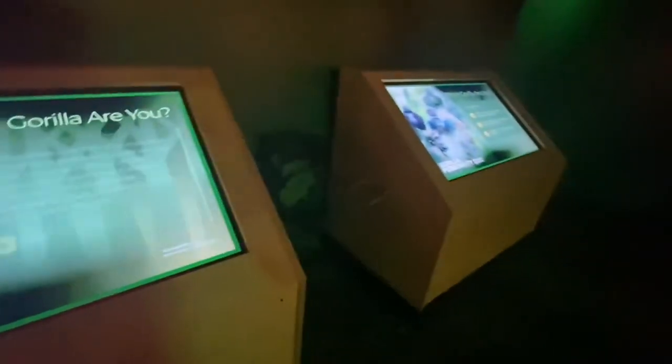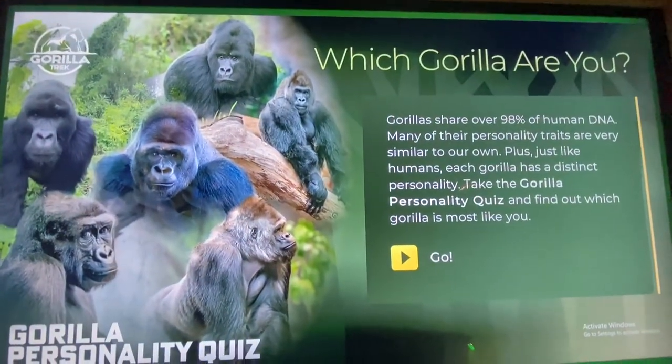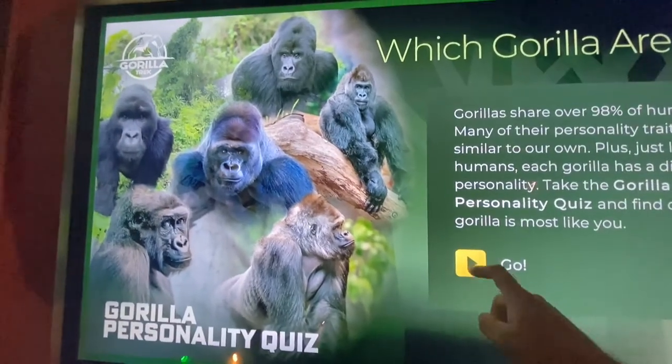Here we have the gorilla personality quiz. This is kind of neat. In here, they've got two things set up of everything. That's really cool. And here we go. Which gorilla are you? Let's take a look and see what they have to say.